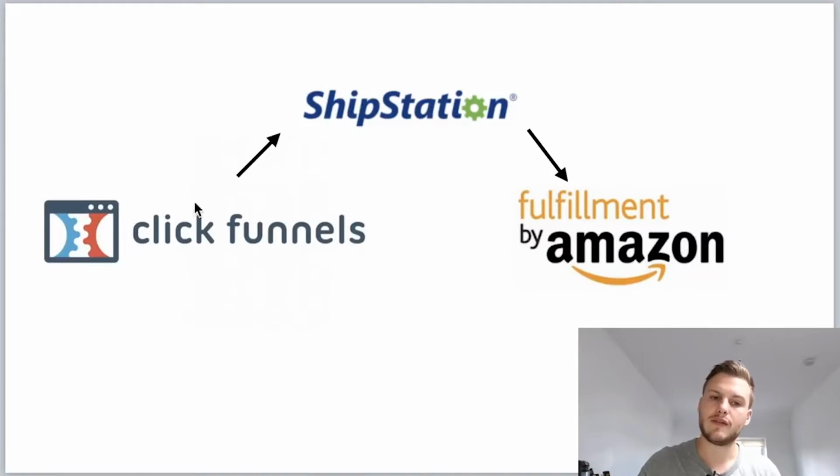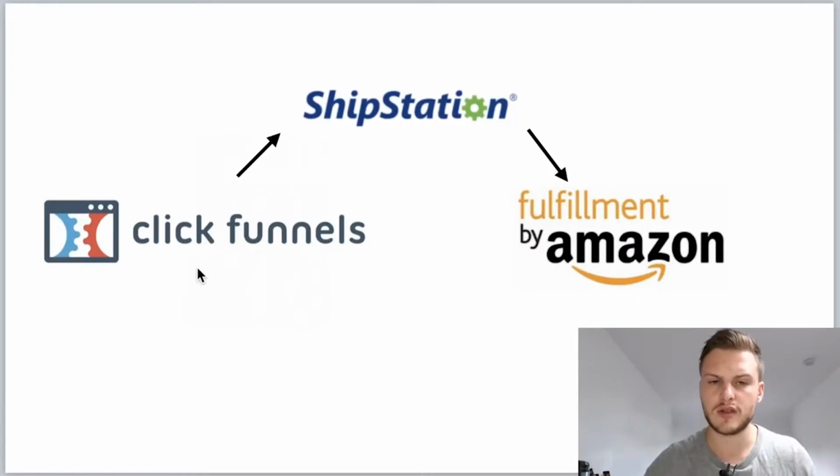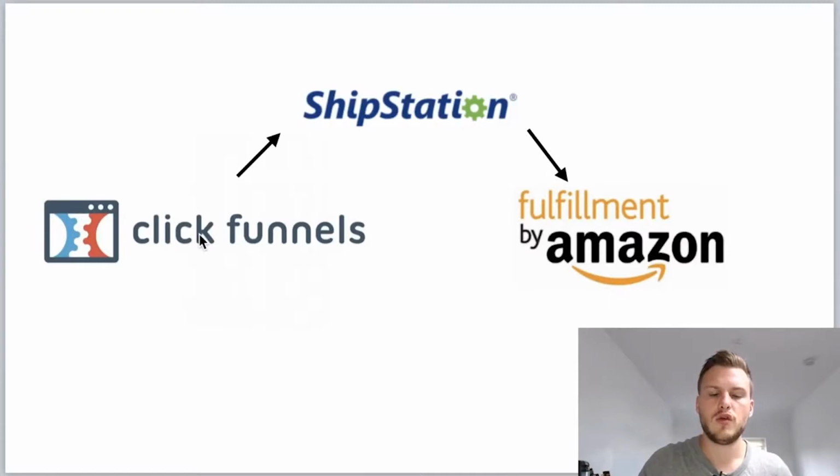But there's a way where we can have our own website, and we use a website called ClickFunnels, and we advertise our product ourselves, using Facebook or YouTube or Instagram, however it may be, and we get customers onto our website. ClickFunnels is a service that can do this. It's a really great service where you can create something called a sales funnel. However, you can't actually go from ClickFunnels to FBA.